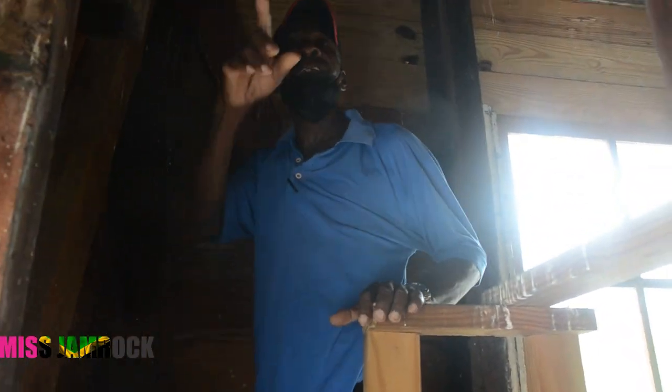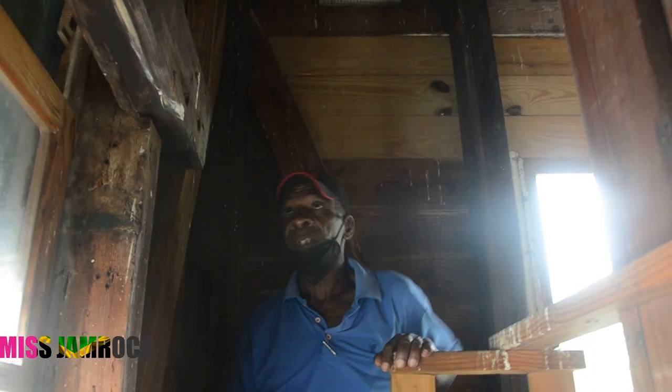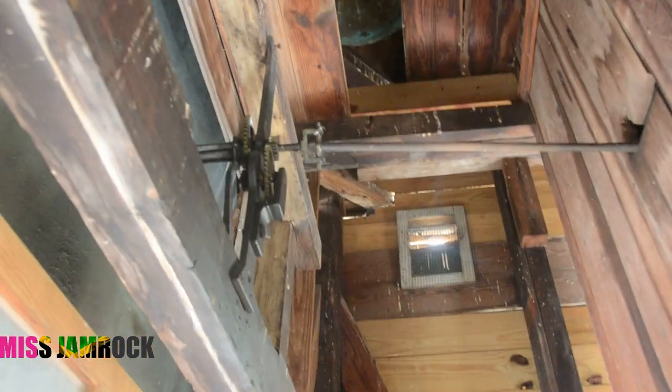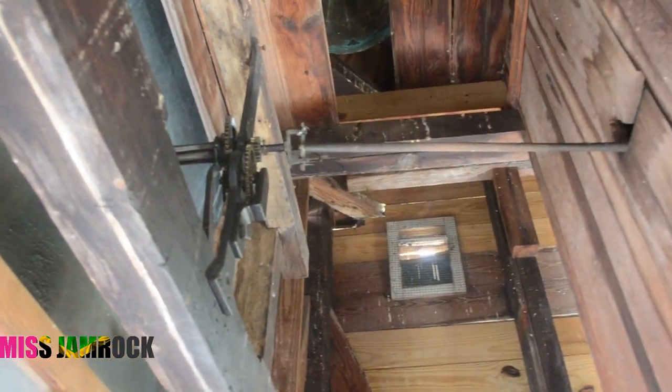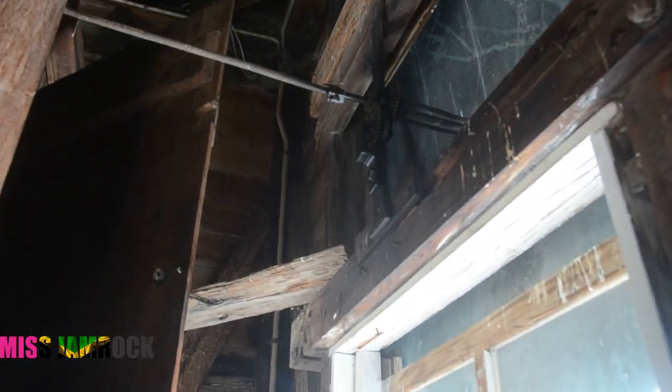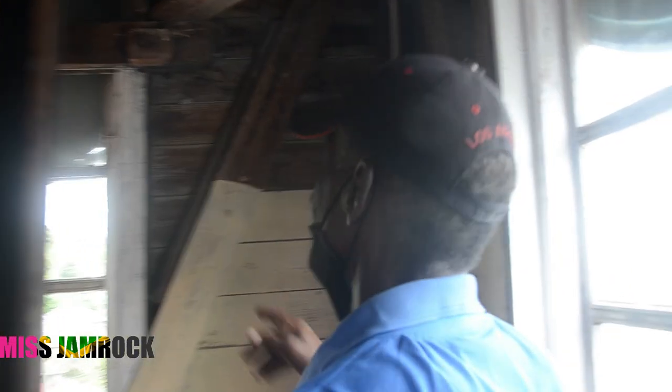So this is one of the timing shafts that goes west. This is west, this is south. Another timing shaft goes south. And the final shaft goes to the east.